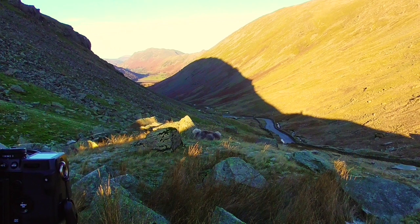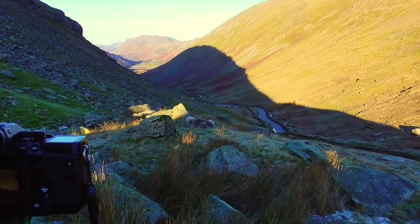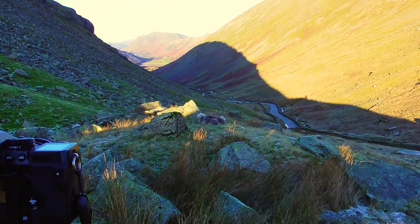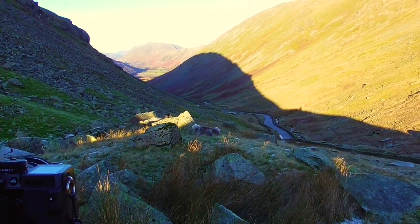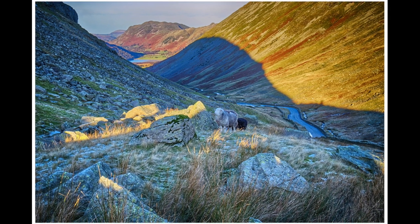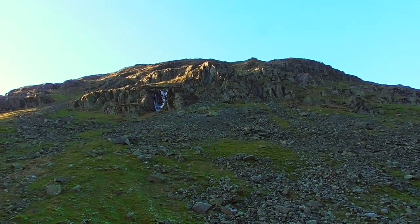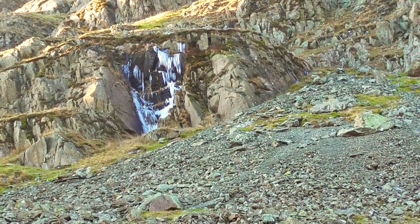Okay, I've come into the shadow, hiding behind the Kirkstone so that my shadow's hidden. But you can see how the contrast of the distant sky and how deep in shadow it is in the foreground. But I've got a graduated filter on, and hopefully I'll be able to get something decent out of this. As I was looking round, I just saw this frozen water up in the rock. So I managed to get a shot of that. Amazing.